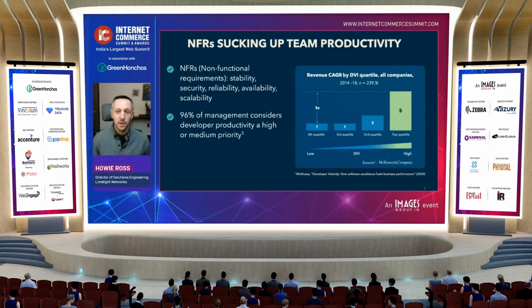And that's why teams are spending time on tool selection, performance improvement, protection, and other non-functional requirements, or NFRs, which are must-haves that everyone expects, but actually don't make your product any more differentiated. And these NFRs are a lot of work to deliver. As shown in this McKinsey study, developer productivity is what separates fast-growing companies from slow-growing companies.